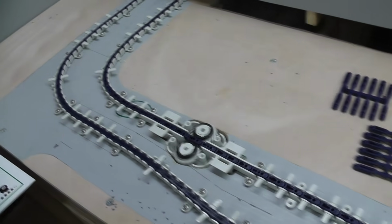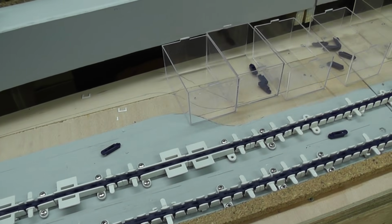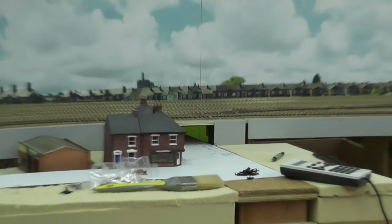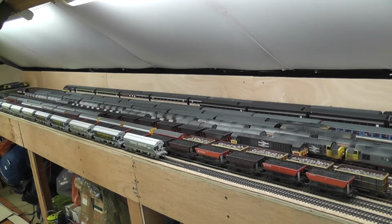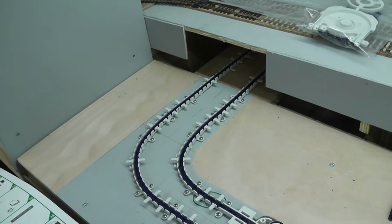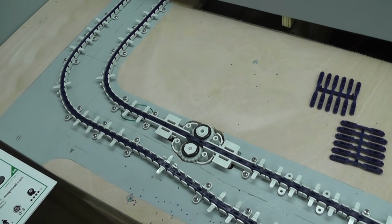With regards to the noise that it makes, yes, it does make a noise, obviously. Of course it's going to make a noise. I would say this amount of Magnorail, which don't forget is running from over there all the way down here, makes about the same amount of noise as one of these trains running around the layout. So while it does make a noise, I wouldn't consider it to be excessive. It makes about the same amount of noise as a train does. So if I got a couple of trains running on the layout, the noise this is making would soon be drowned out.